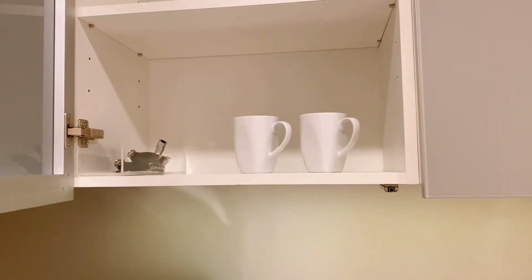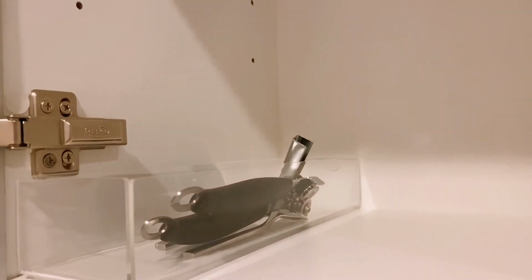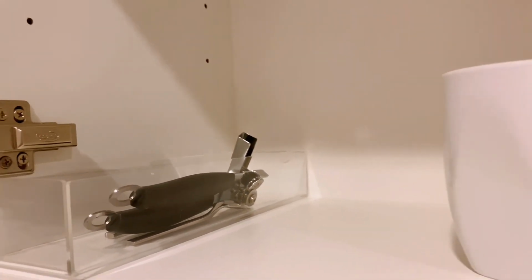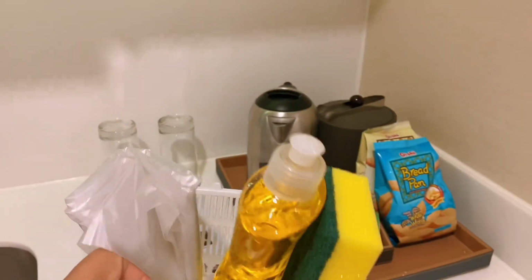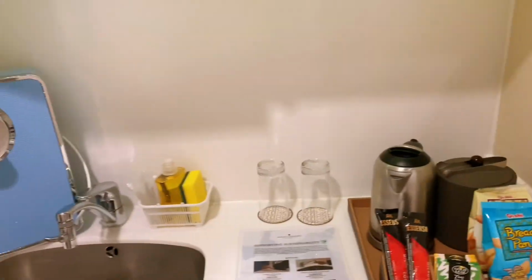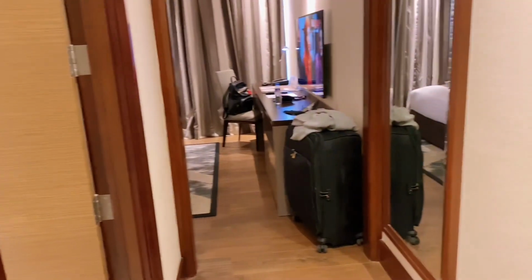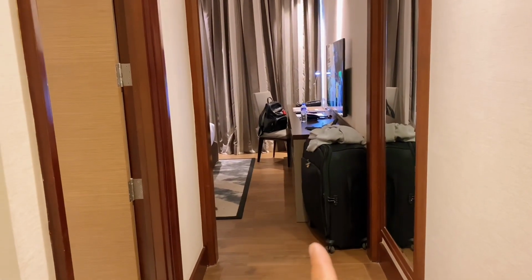Then you have the drawer here above the sink. You have 2 mugs, a can opener and a spoon. And then over here to the side, you have the dishes, the sponge and the soap. We'll put it there. And then as soon as you walk in, this is what you will see. Straight down is your room.